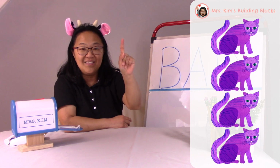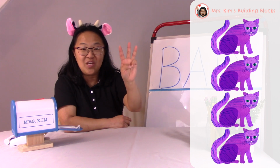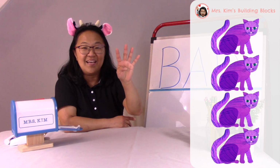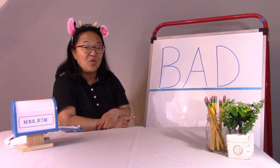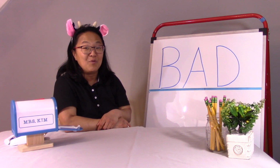Purple cats. Let's count them. 1, 2, 3, 4. Excellent. Now let's snap our fingers and clean our board so that we can write the number 4.